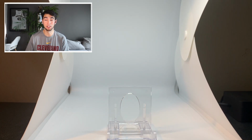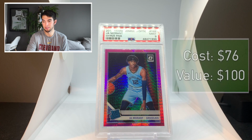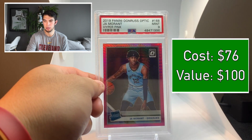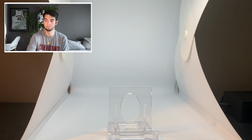But okay, into the Jaws. Another guy who's been rising a lot since I bought him, but also moving into the season. Optic Hyper Pink PSA 9. These are notoriously a really tough grade, but I was able to get this cheap. Really happy to have this in the collection.